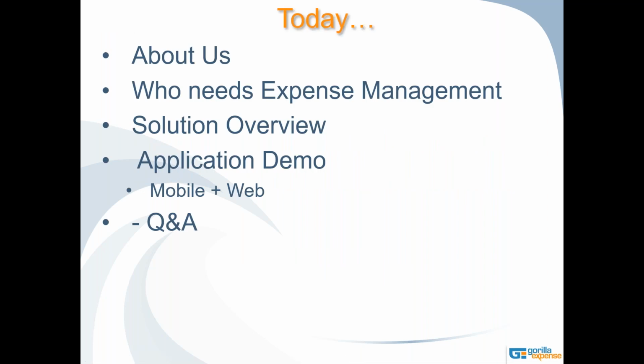So I just wanted to give a context of what we're going to talk about today. We'll talk a little bit about who we are, give a context of who Gorilla Expense is, talk about who actually needs expense management. We'll take a look at the solution, and Mahesh will take over from me at that point, and he'll be doing an application demo looking at both our mobile and web applications, and we'll have time for Q&A at the end of the session.